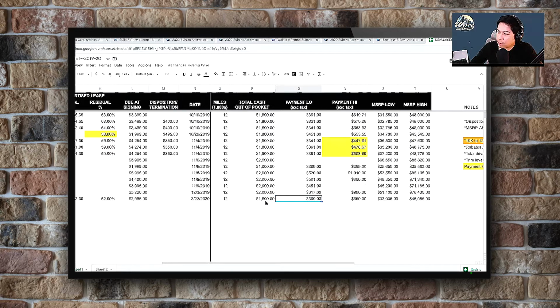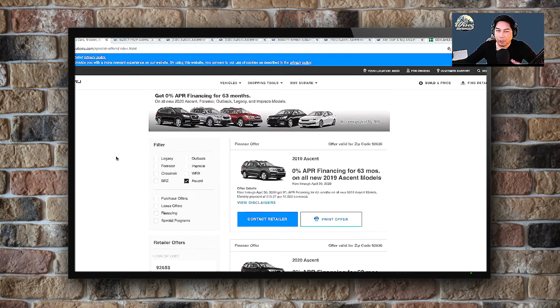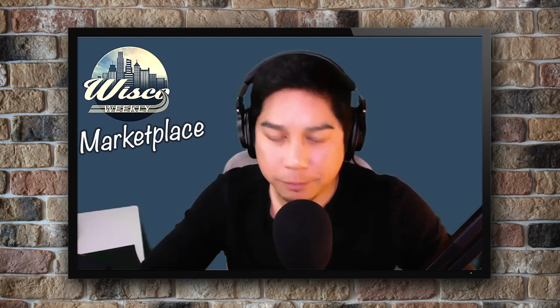So because you're putting $1,800 down and not the $3,000, I think that's a fair lease deal. A fair payment that is on the low range would be $360 plus tax, and a high payment that would be based on an MSRP of $46,000, you're going to be about $550 per month on a Subaru Ascent. I hope that was helpful to you on how to understand and how to basically forecast what is a good lease deal on a Subaru Ascent.